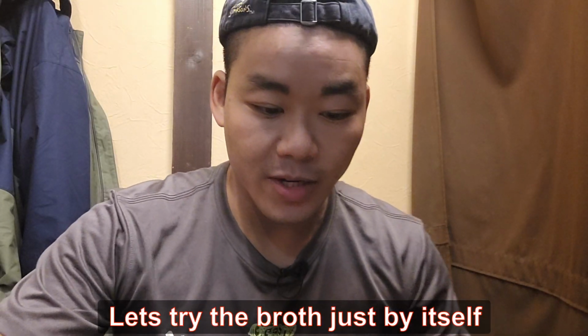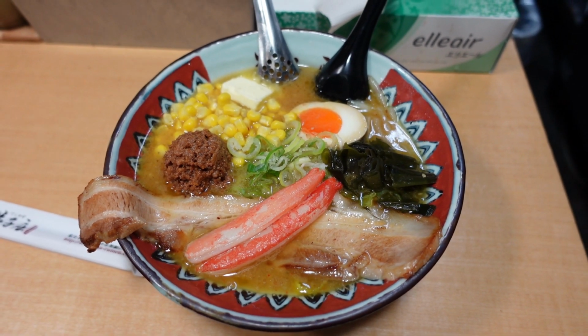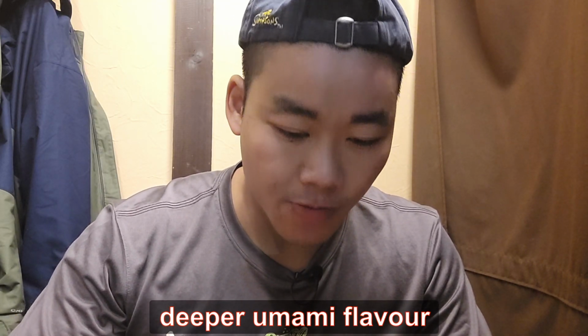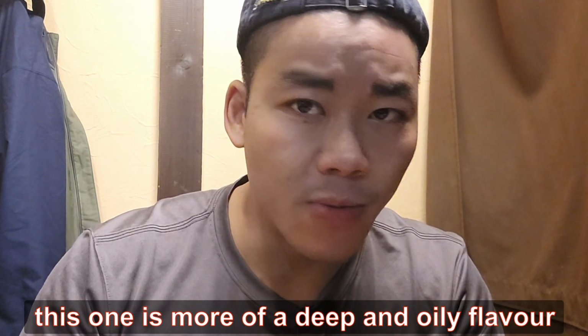Let's just try the broth first by itself. Oh, okay. Clear differences from this and the previous bowl was this had a richer flavor. This one has like a deeper umami flavor to it, whereas the other one I felt like was more light and oily. This had a deep and oily flavor.